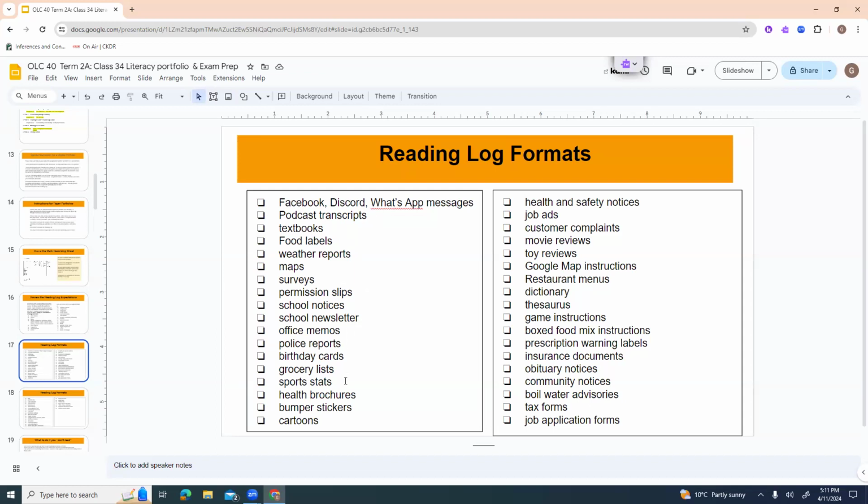cards, grocery lists, sports stats, health brochures, bumper stickers, cartoons, health and safety notices, job ads, customer complaints, movie reviews, toy reviews, Google Map instructions, restaurant menus, dictionaries, thesaurus, game instructions, food mix instructions, prescription warning labels, insurance documents, obituary notices, community notices, boil water advisories, tax forms, job application forms.